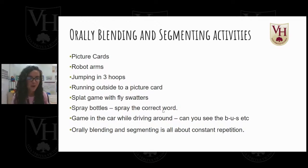What else have we got? Spray bottles and spray the correct word or the correct picture. This is like amazing for the kids. It's literally just a spray bottle with water and I put glitter in, but I call it my magic spray, and they love it. So I just ask them to spray either the correct picture, or if you want to use words, the correct words. They just have to spray what word I am segmenting, and they have to blend it together.